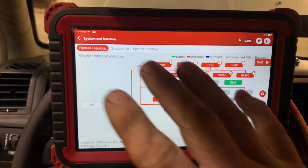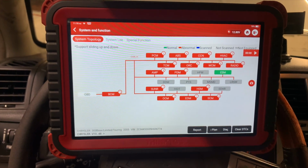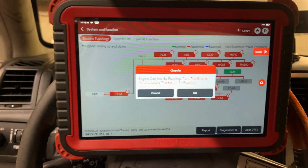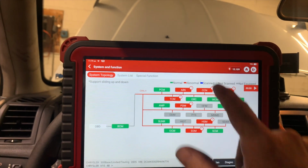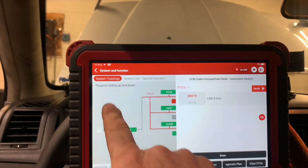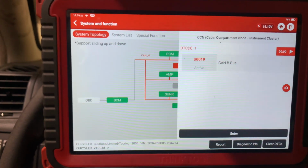Okay, I got the scan tool hooked back up. A lot of these codes I generated from unplugging stuff, so I'm just gonna clear them and start fresh. All right, so these are the codes that just keep coming back. CAN bus active, instrument cluster. That's the one I'm thinking is possibly our no start.